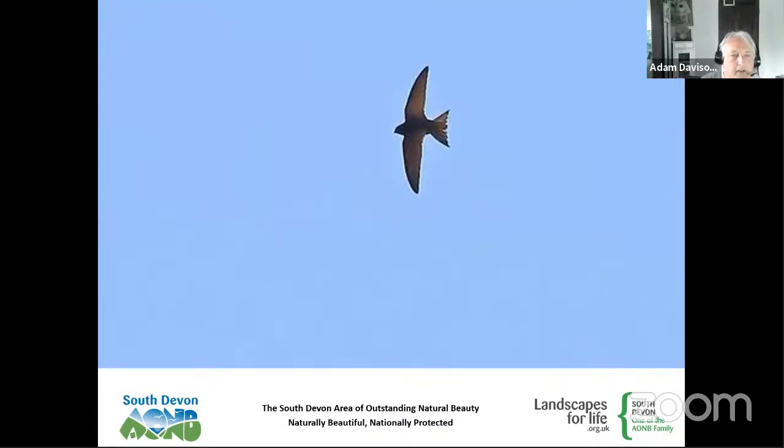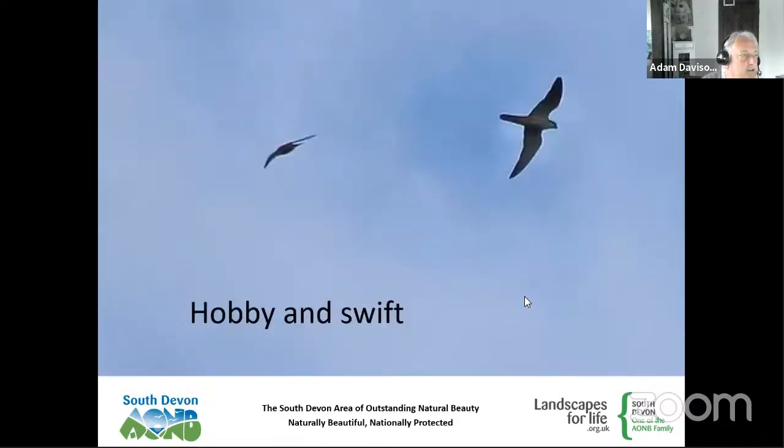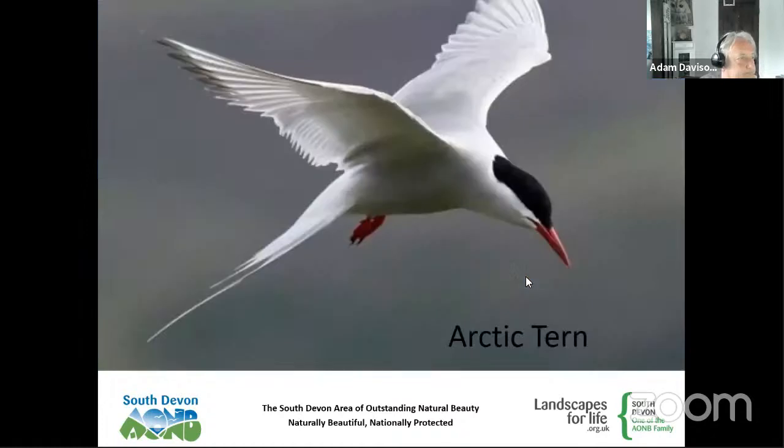And there's the swift again, the common swift, much longer in the wing, quite a distinctive shape. But all of these birds attract predators. So this is a hobby. It's a bird of prey that is very, very agile, with long, scythe-like wings, and that follows the swallows, house martins, sand martins and swifts to prey upon them. So they should be arriving fairly soon.